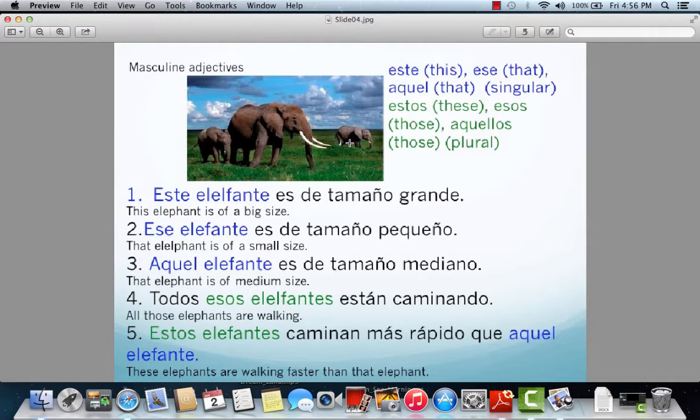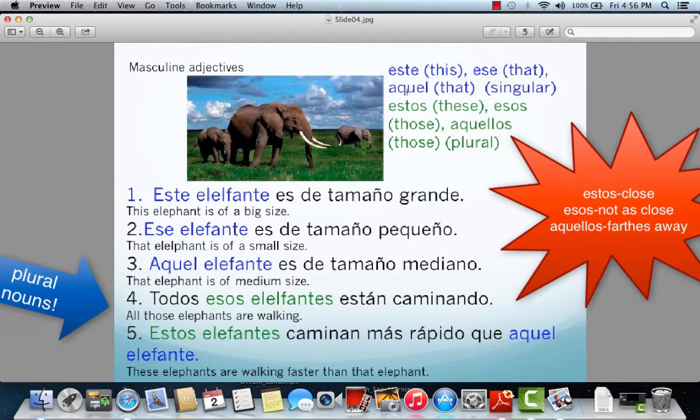Now for the plural examples: estos, esos, aquellos. Remember, use estos for when the nouns that you're talking about are closest to you, esos for when the nouns are somewhat close, and use aquellos for when the noun is the furthest away from you, but still within view.